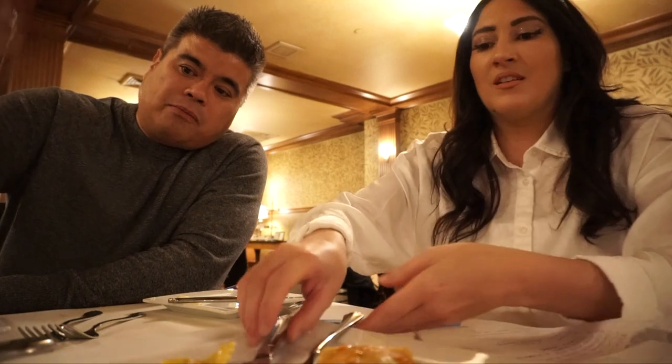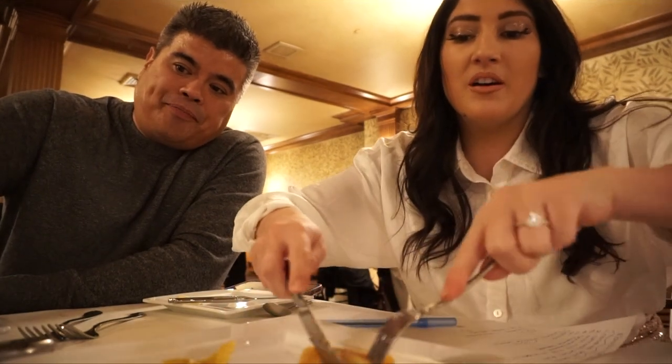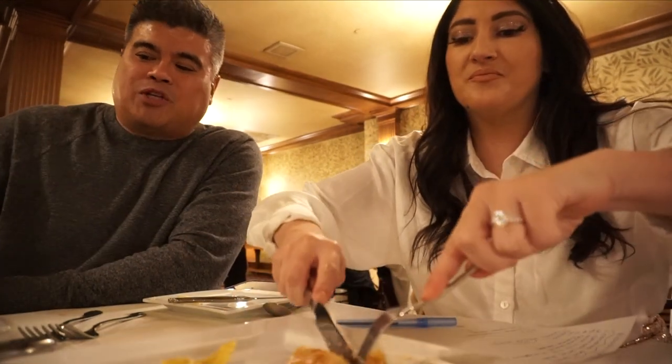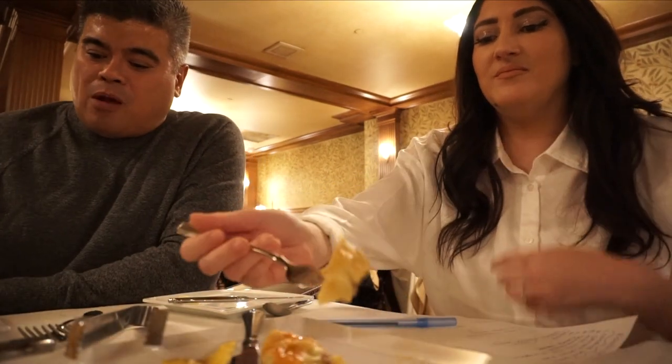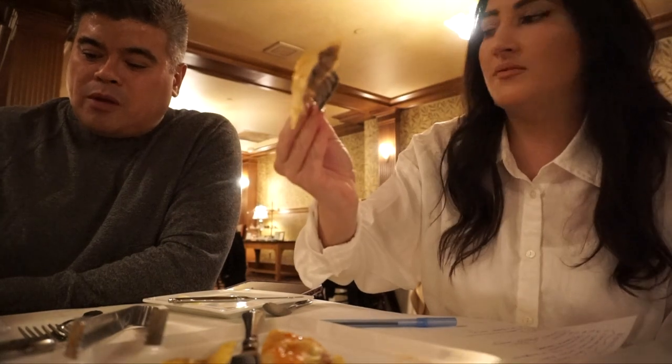I might start taking advice of things that I can't get full yet. We still have a lot to try. All right, we're trying the one with the red sauce, which there was a fancier name for it. So this has obviously meat in it. Yeah.